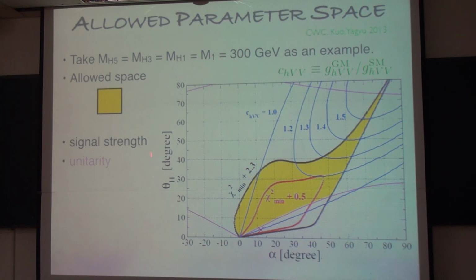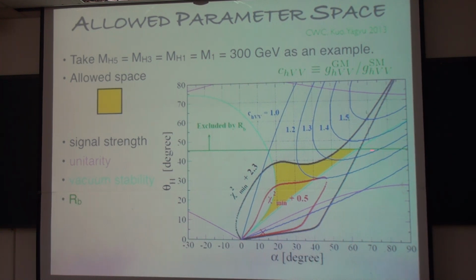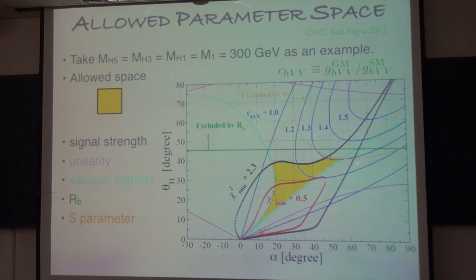Then we also impose the unitarity constraints, and these pink regions are ruled out. Then we impose vacuum stability, and the light blue regions are ruled out. Then R sub B, that's above this curve. R sub B only depends on theta H. Then the S parameter is here, to the right of this orange curve. It's ruled out. In the end, we are left with this yellow region. And so you can see that within the 1 sigma level, the HVV coupling can be bigger than the standard model value by as much as a factor of 1.3 if you go to this extreme.